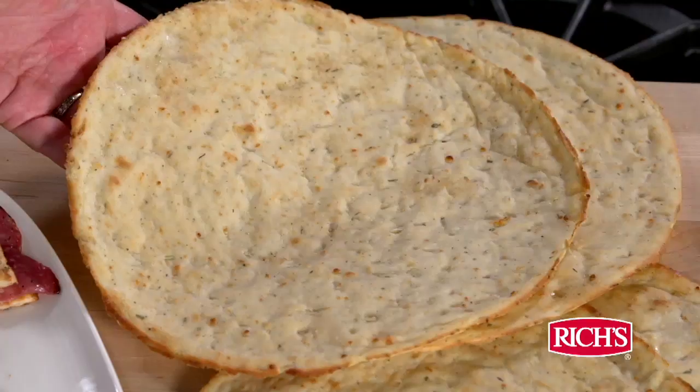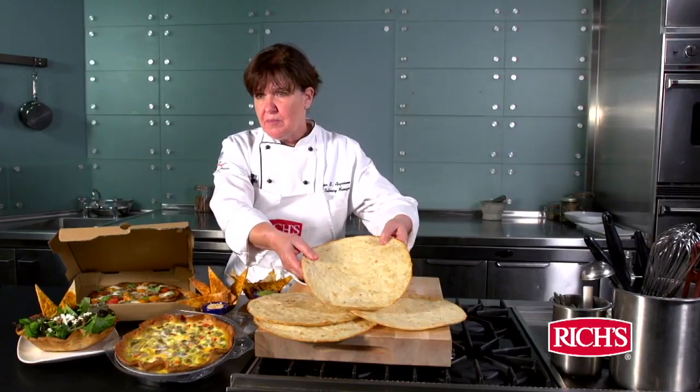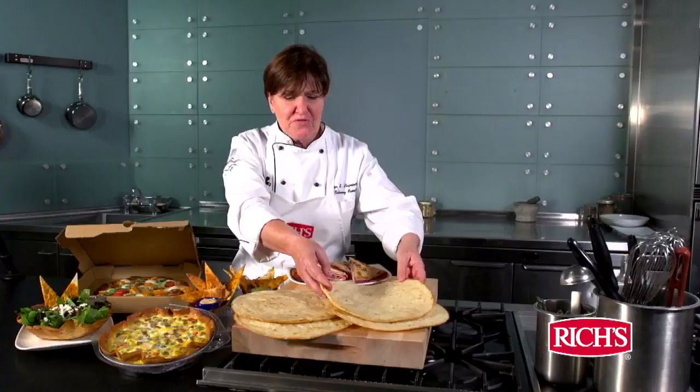The product comes in frozen. It is fully baked. All you need to do is thaw it under refrigeration and see how pliable it is. So you can actually fold it and make paninis out of it. It has a wonderful flavor. In fact, it's college student approved.